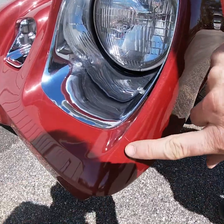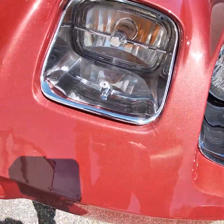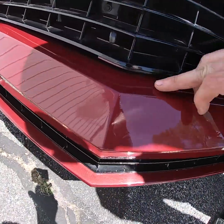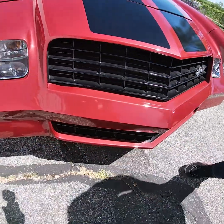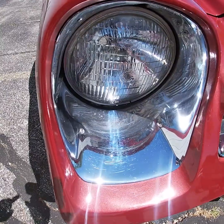There's one small crack here in the bumper, and there actually are a couple little hairlines. We've got your typical stone chips and a few little touch-ups on the front bumper. That's a chip or a crack in the paint, not the bumper. So you've got a couple of hairlines, but overall, the bumper's in great condition. Chrome surrounds on the headlights and the marker lights are in good condition and shine well.